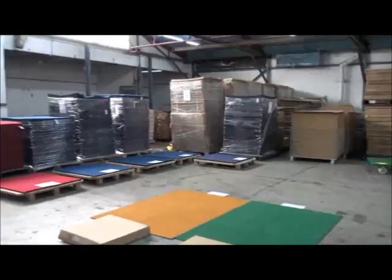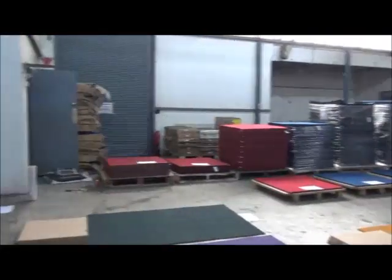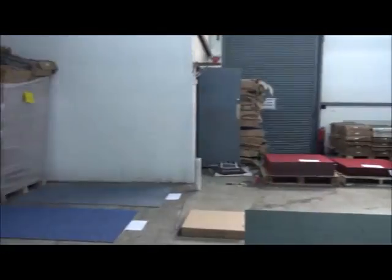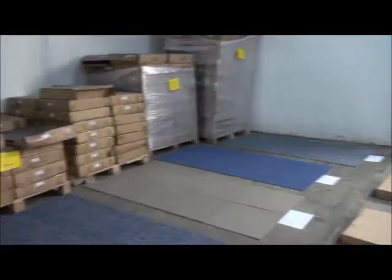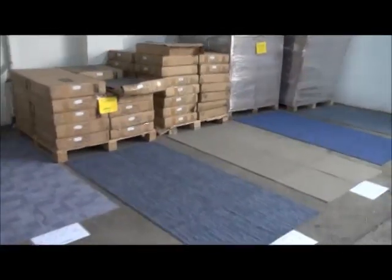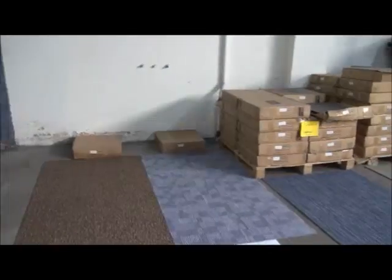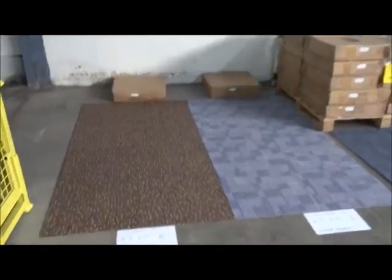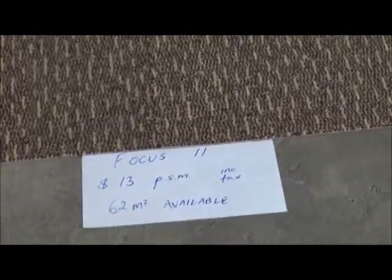Good morning. We're going to start off this particular specials video with a look at some styles where we have larger quantities. I'm going to pan the camera around the room to show you the variety that we have, and then we'll start and focus in on this tile. This tile is called Focus 2. There's 62 square meters available of this particular tile.